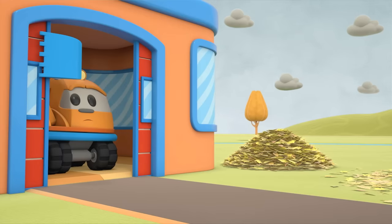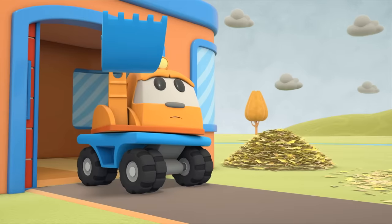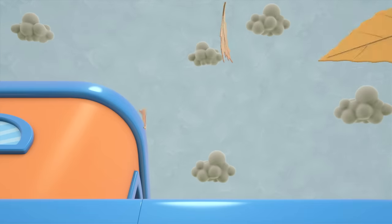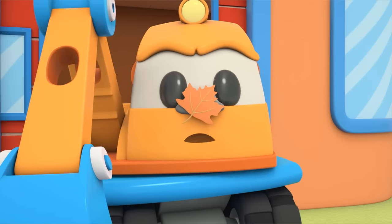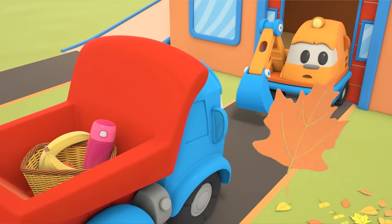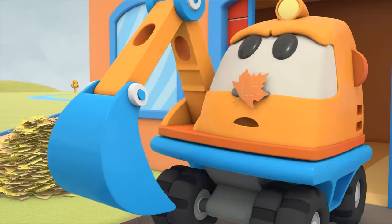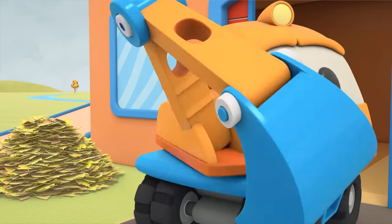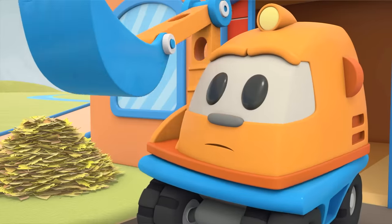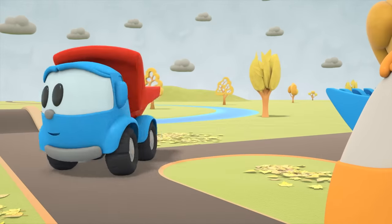Hi there, Scoop. It's very overcast today, isn't it? And windy. Look at all the leaves. Good morning, Scoop. Are you ready? Good morning. Okay then, let's go. I just hope it doesn't rain. Today, the cars are having a picnic. Cookies! Leia will love those.